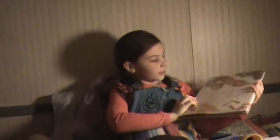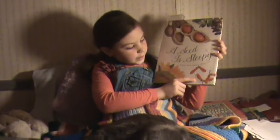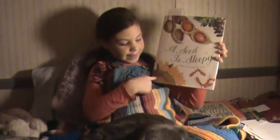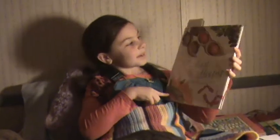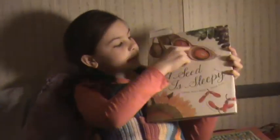Oh, here's a good one. A Seed Is Sleepy by Diana Hutts Aston. And then it shows me a bunch of different seeds. It says this is a Japanese maple seed. Everyone knows this one is sunflower. A Texas Mountain Laurel pod with the seeds in it.